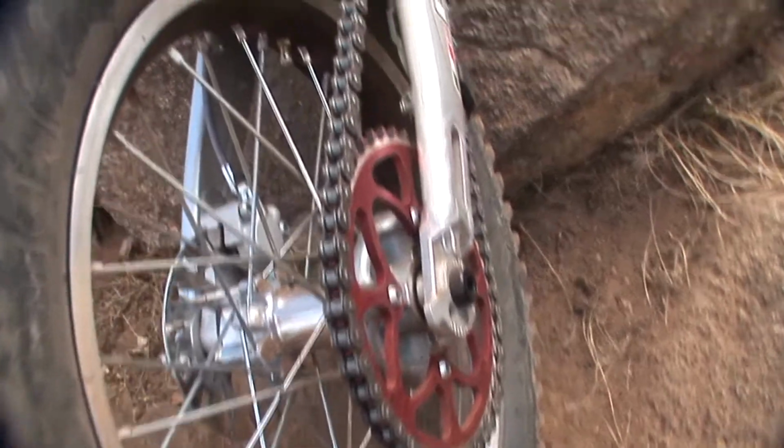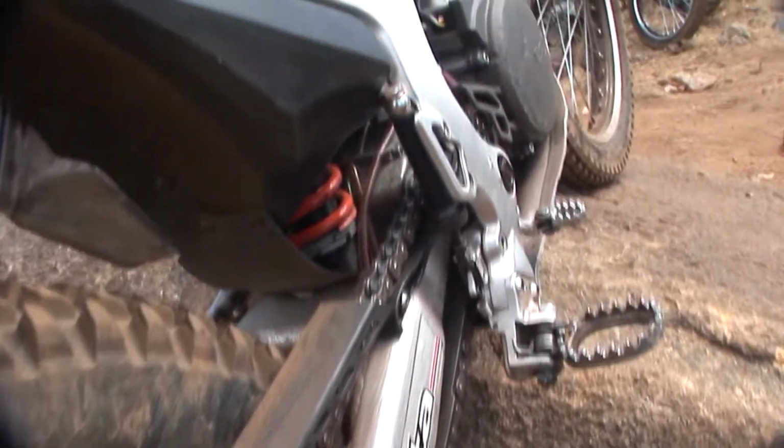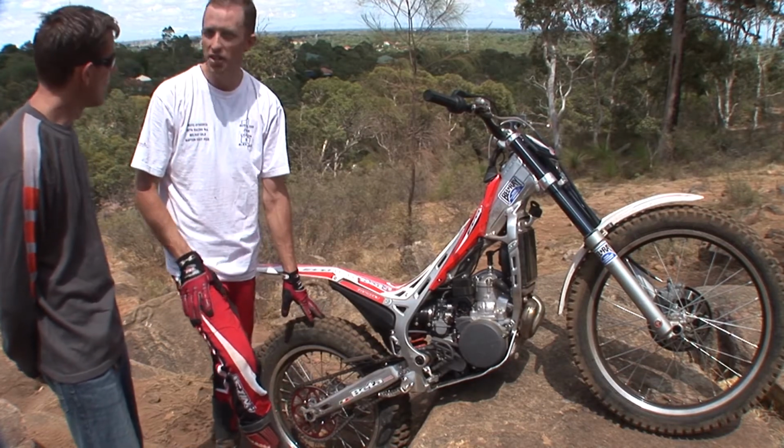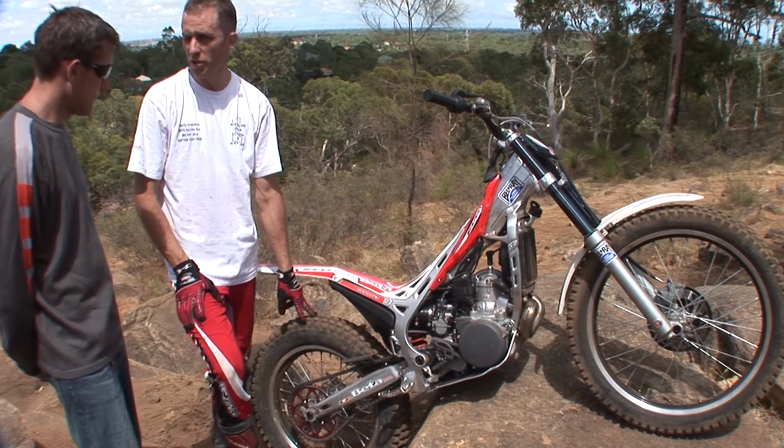I've noticed the tyre pressures are really low. Like normal bikes, you run around the 25 to 32, around there. So what sort of tyre pressures are you running in these? In the rear, which is the most important for traction, depending on the rider's weight, you'll go as low as 3 pound.